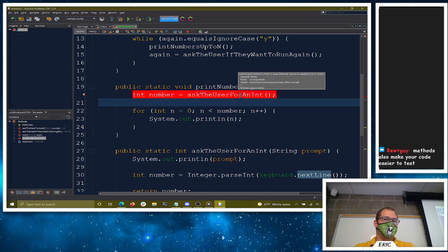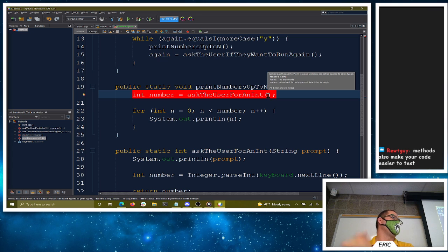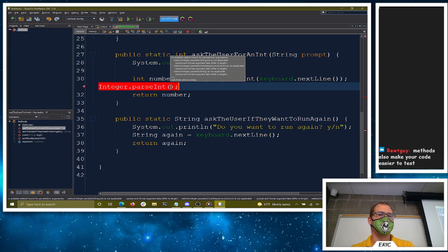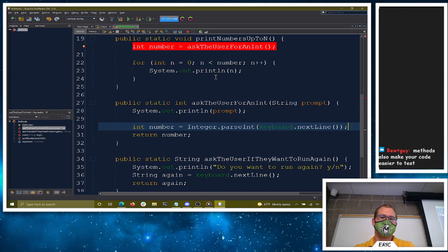So now it's red here, and it says, method asks the user for an int in class method cannot be applied to given types. Required string, found no arguments. So empty parentheses means there were no arguments given. If I want to call the method, I have to give it a value. Like integer.parseInt, when we do that, you need to give it a value. If I just say integer.parseInt, and I don't give it anything, it's going to be upset with me. Same thing. This is no suitable method found for parseInt, no arguments. The error is ever so slightly different, but the same idea. You don't have the right argument. We're missing an argument here. So I need to give it one.